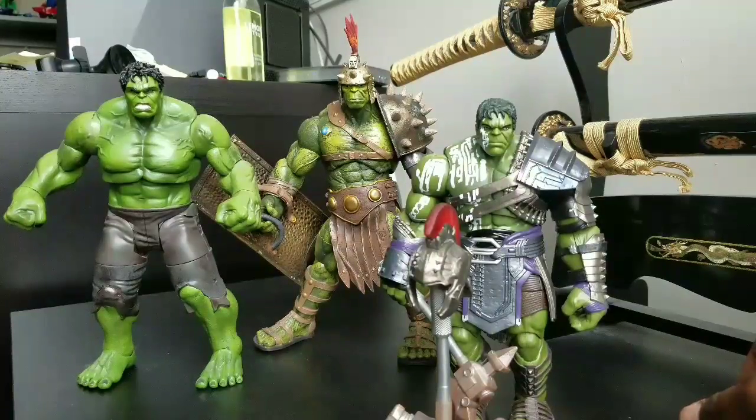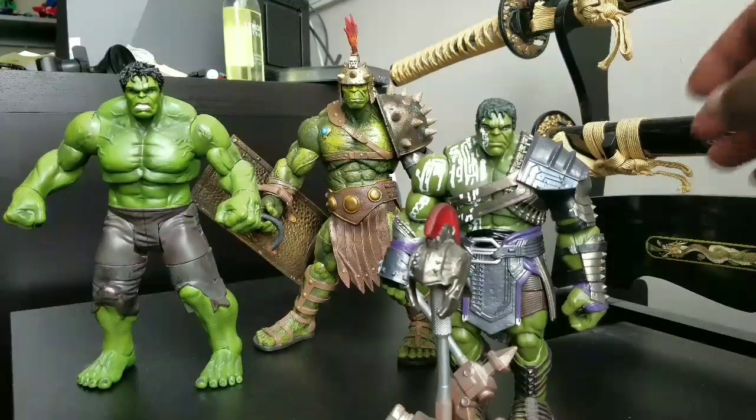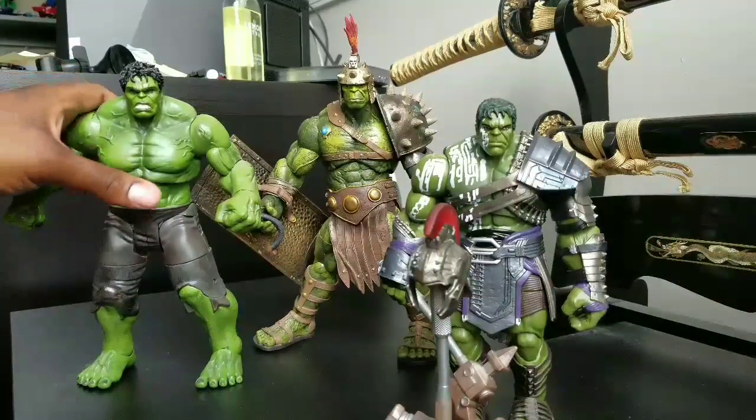One, we're going to look at the price. Two, we're going to look at the aesthetics. Three, we're going to look at the accessories. Four, the mobility. And five, the size. We're taking sexiness out because size does matter with the Hulks. Okay, so first and foremost, let's look at the price range for some of these characters.